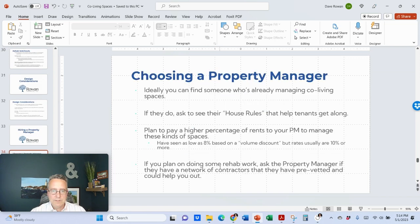Hiring a property manager. Ideally, you want to find someone who's already doing this with a co-living space. If they do, ask to see their house rules that help tenants get along. We'll cover those more later. You'll probably end up paying more in terms of a percentage of rents for your property manager to manage these kinds of spaces. I've seen as low as 8%, but 10% usually is a minimum, and it could be upwards of 15% depending on the type of space and the number of room turns that are typical.